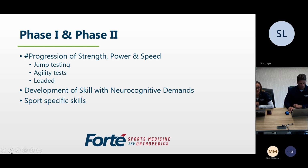So phase 2 testing is where we look at their strength, their power, how fast they are, and that's where we assess agility, jump testing, and we create loaded movement patterns, and we look at how well they can control a movement pattern that requires a neurocognitive demand. The research that is coming out right now shows a significant difference in an athlete's ability to perform a movement pattern without a neurocognitive demand versus one that's similar to, say, a soccer player running up a field.